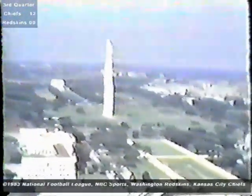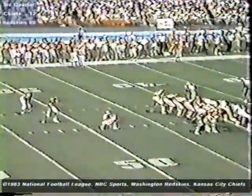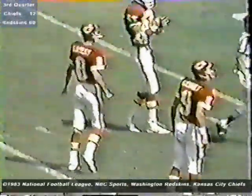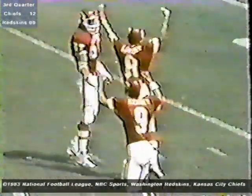Nick Lowry has been celebrating his visit here at the nation's capital, and he has done it with 4 out of 5 field goals. This was the first one, a club record 58 yards, breaking the old record of 57 yards held by the self-same Nick Lowry.